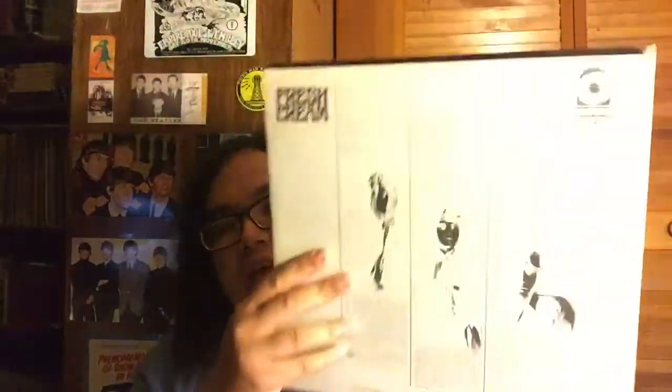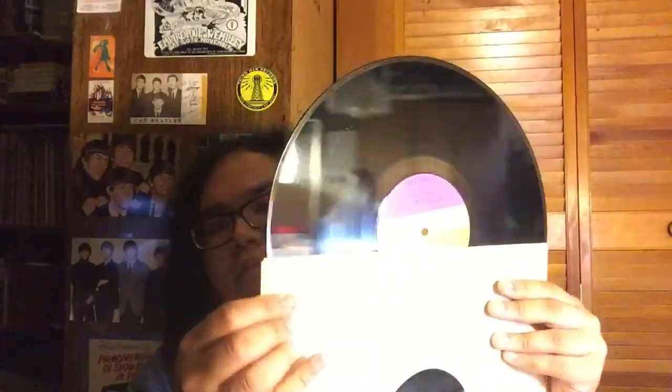This, another record store purchase. This was like 10 bucks, I believe, and it's an original copy. Fresh Cream. It's a pretty clean playing copy. It sounds great. And on Atco. I'm just really glad to have it. This is a great Cream album. Very early stuff of theirs.